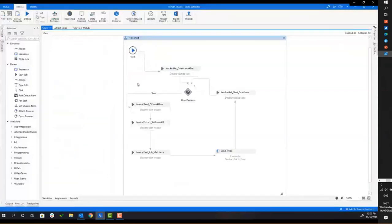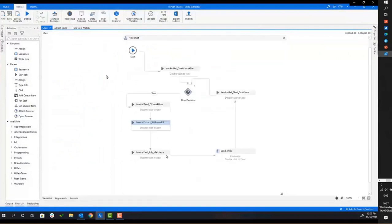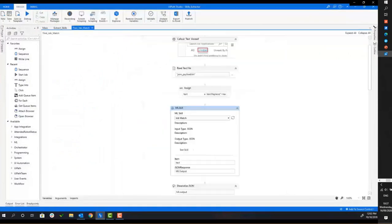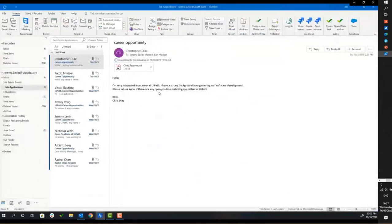And inside the robot, the 2 skills that we're using, the machine learning skills, they're just activities you can see there. ML skill, you drag that in from the toolbox on the left, tell it which skill that you want to use. And it's just a part of the workflow in the same way that all the other activities, like click and read, are just dragged in.